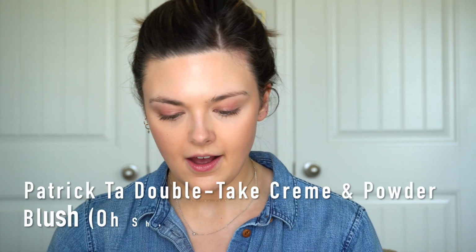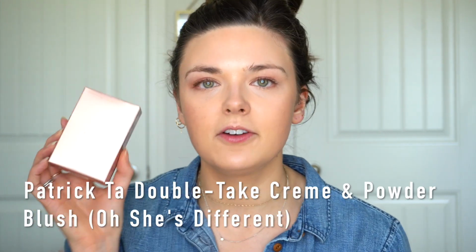So I did get a new blush, and this has been on my list since it came out, but I wasn't sure what color to get, and I still had a really hard time when I was in store yesterday. I just could not decide, but I decided to go with this one, and it's the Patrick Ta Major Headlines Double Take Cream and Powder Blush Duo. These came out a few weeks ago. They haven't been out that long, and honestly, all of the colors looked really pretty, but I actually ended up going with the shade Oh She's Different.